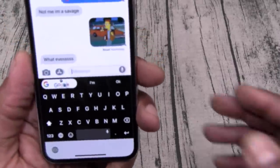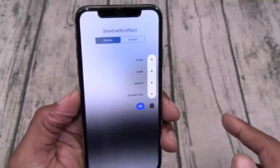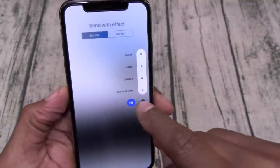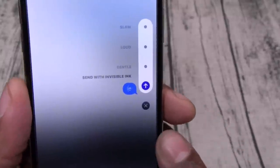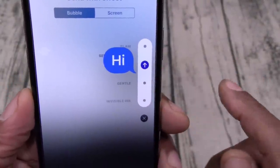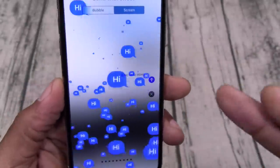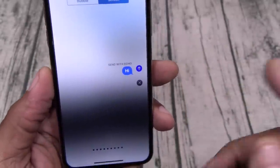Oh, this ain't even an iPhone. Let me pull up an iPhone number real quick. Let's see. Here we go. So now I can pull up an iMessage screen. So say I want to say hi, right? I hold that down. Now I got my different effects. So you see, you got invisible. I can send it invisible ink, gentle, loud, slam, and you got different screens. Now, echo, this is part of the new update. I like that. You got the echo feature.